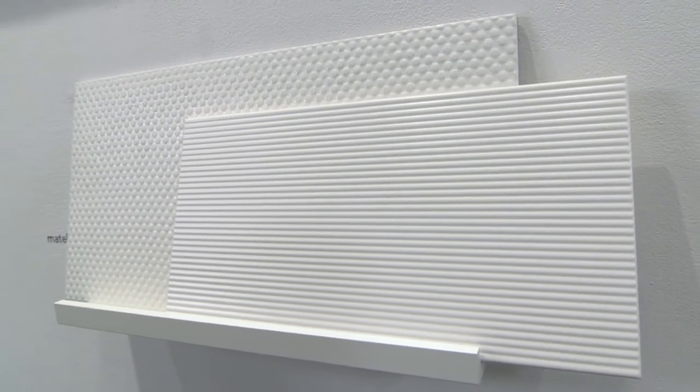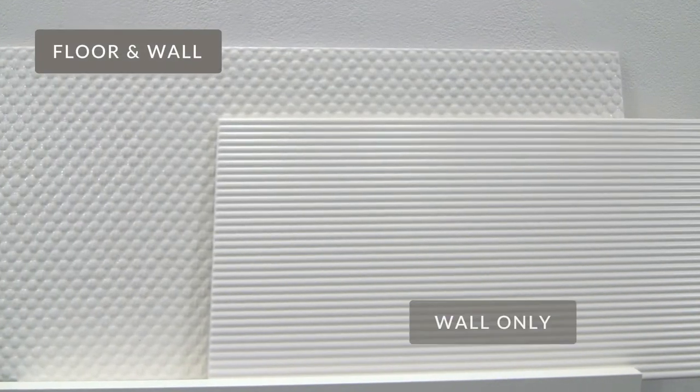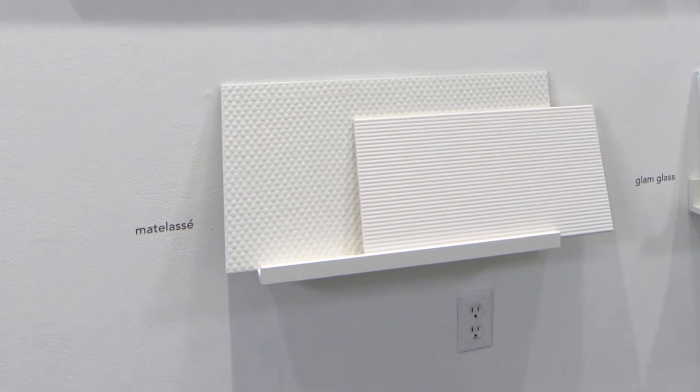And then this one, we just did the simple ribbed pattern to go with it. And it can go floor and wall, right? Correct. They could be used in combination. They can be paired with a number of things in the collection.